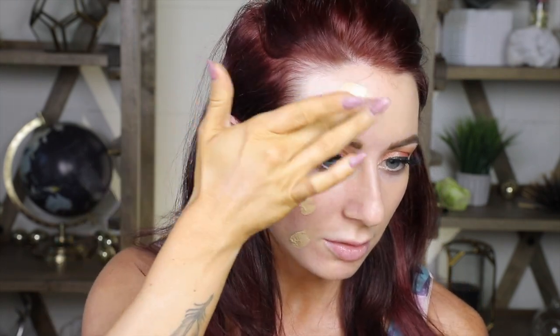So one pump did not really cover that up very much. Didn't really cover up a whole lot of anything. It kind of evened out a little bit of the redness. Let's try one pump on this side with a brush and see if that covers a little bit better.